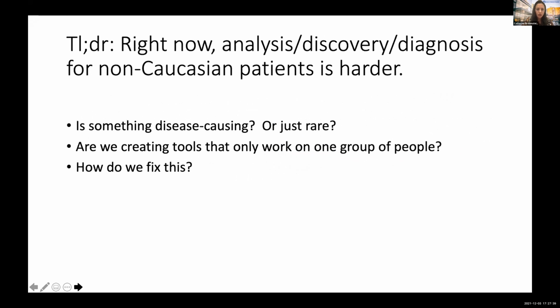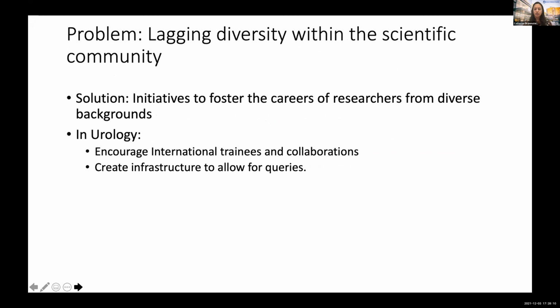So in case you spaced out or it was too long, and you didn't pay attention, the takeaway so far is that analysis, discovery, and diagnosis for non-Caucasian patients is a lot of times difficult because we don't know if something is disease causing or just rare, and are we creating tools that are completely equitable, that they work in all people equally, and if not, how do we fix this? So given this situation, I tried to break it down into different sub-problems and talk about possible solutions.